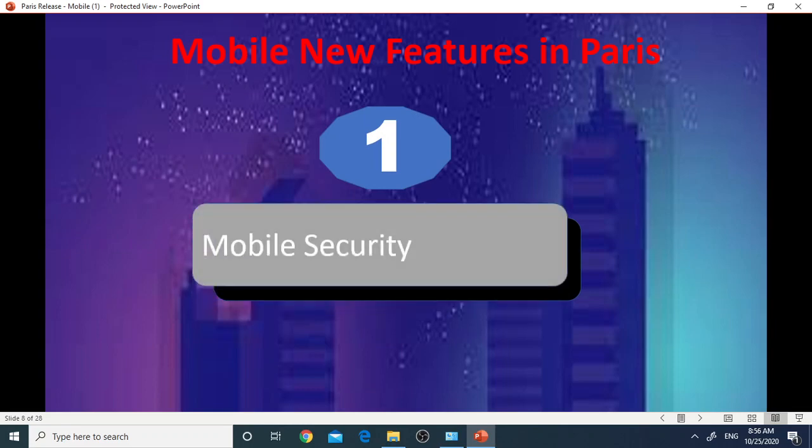Let's begin my second topic, top 6 mobile new features in the Paris release. This is the first one, mobile security. This is the number one important feature in this release, especially for US government clients. The Paris release has added 2 new security features.